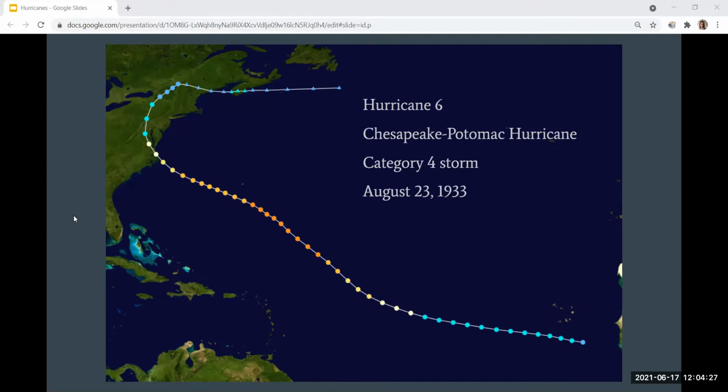This was prior to when we named hurricanes. We didn't start giving hurricanes human names until the 1950s. Before then, the only storms that got names were ones that did a lot of damage. And it was usually named after whatever region it happened to hit.